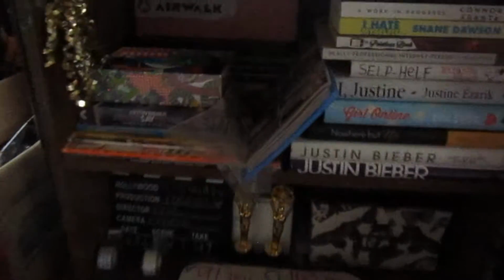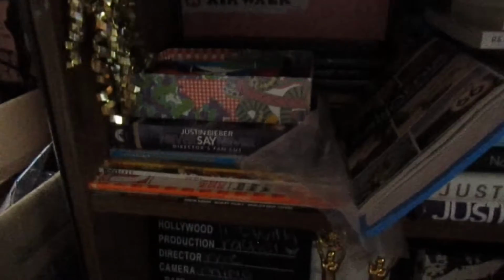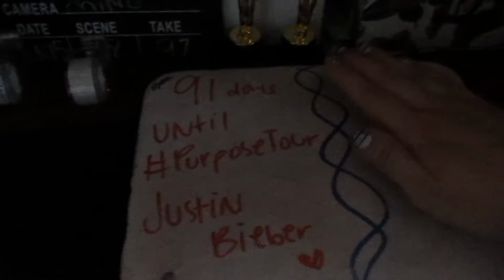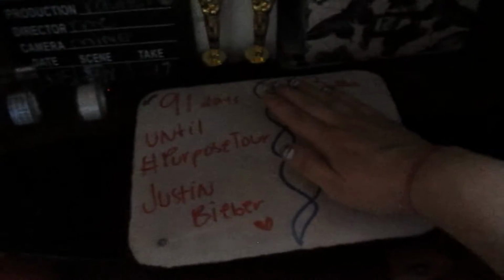Anyways, so this right here, I have a bunch of books, YouTuber books, my collection, markers, Justin Bieber stuff, little Oscars, and then I have my little movie clapboard thing. Why am I forgetting what it's called? I don't know. Pictures and stuff, my countdown, I have something over on this side that I'm not showing yet. It's a surprise, so that's a thing.